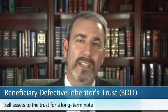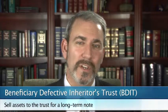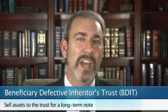In this vehicle, the BDIT, you sell your assets to the trust in exchange for a long-term promissory note. By structuring this trust properly, you not only can achieve asset protection, you can also minimize the exposure to estate tax and generation-skipping transfer tax on assets that pass to generations, two or more generations below yourself.